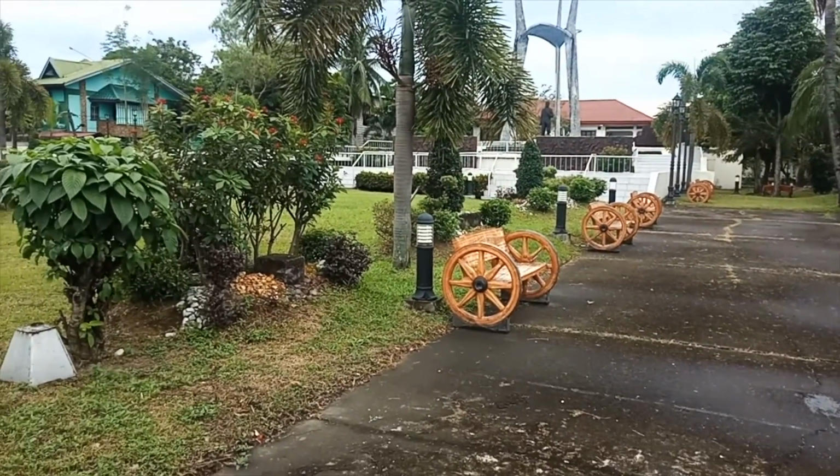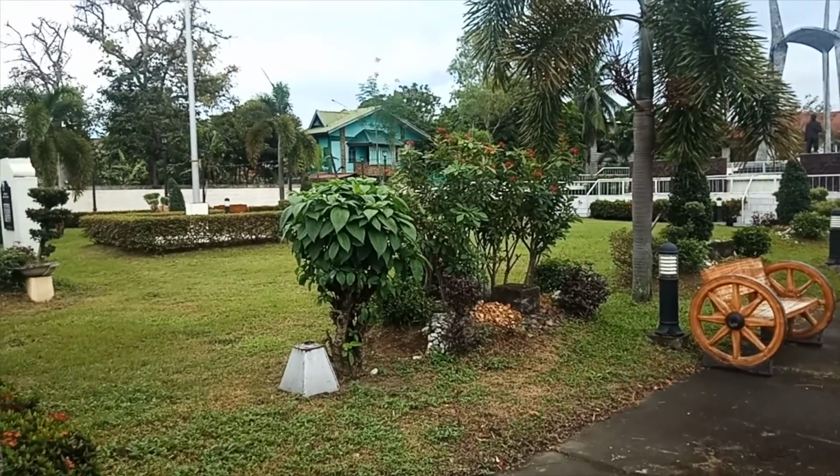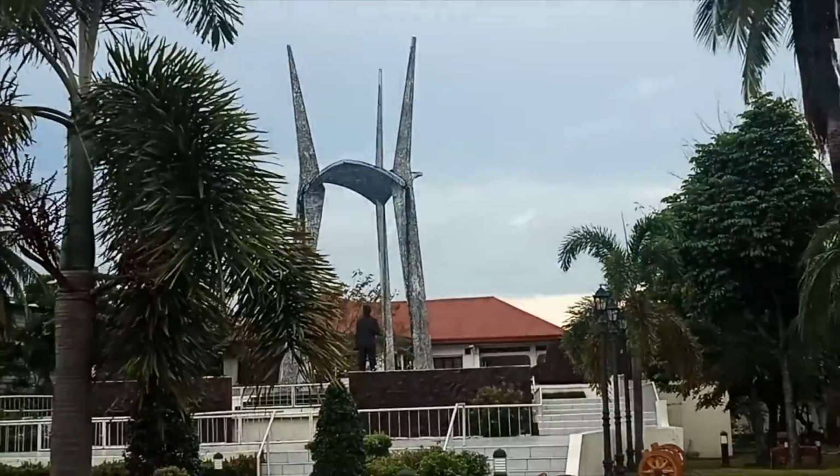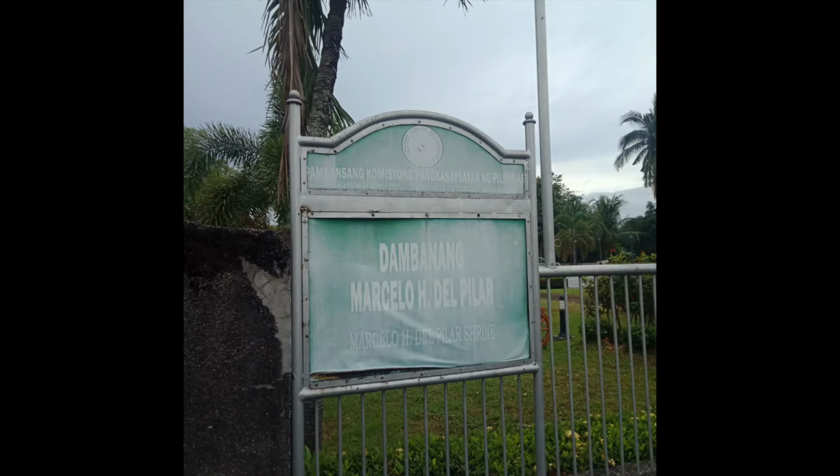So as you can see from my short video clip, I was actually raised here in San Nicolas, Bulacan, so I'm quite familiar with Marcelo H. Del Pilar. For one thing that I know, the shrine of Marcelo H. Del Pilar today is actually already renovated. There was a fire back then, so they needed to renovate it. So it's kind of not the old house of Marcelo H. Del Pilar, but the inside is actually the same from the old times.